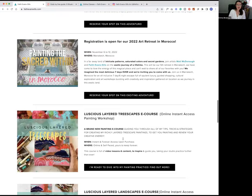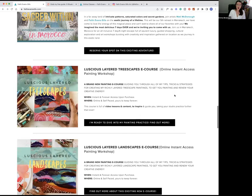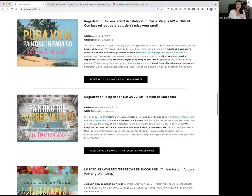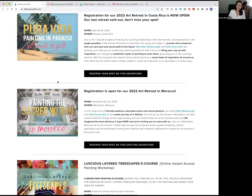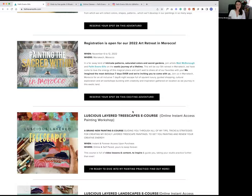The other thing I noticed is that the first two are your retreats, and then the next three are your online instant access classes. Now, visually, I can see the difference in terms of the graphic, like these two look like they're a set, and these two with the sort of green layer here look like they're a set. But overall, when I first hopped on this website, I didn't really pick up instantly that, oh okay, these are the retreats and these are the e-courses.